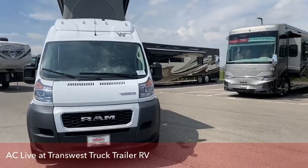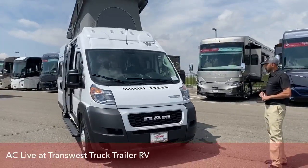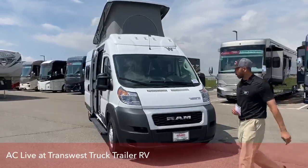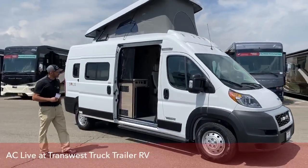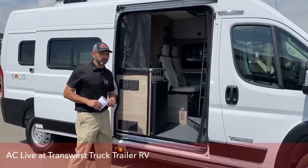It's got the 3.6 liter ProMaster 280 horsepower engine. It's a gas engine. Okay, I'm gonna walk around this side. In case you're wondering, it is a V6. Fuel economy on this is a real fuel efficient coach. Estimated 18 to 22 per gallon.